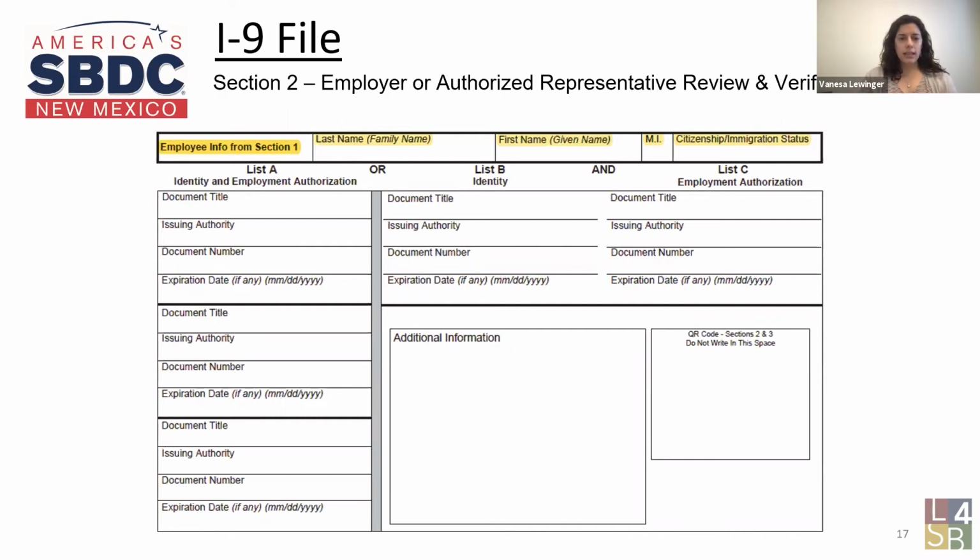And so this middle section where it shows list A, B, and C, this is where you're going to take down the information from those documents and log them here. There is a rule where you can either make photocopies of those documents or not for all I-9s that are completed. So it's important to decide what method you're going to do, the photocopy or not photocopy, and consistently apply that rule every time you have a new hire.